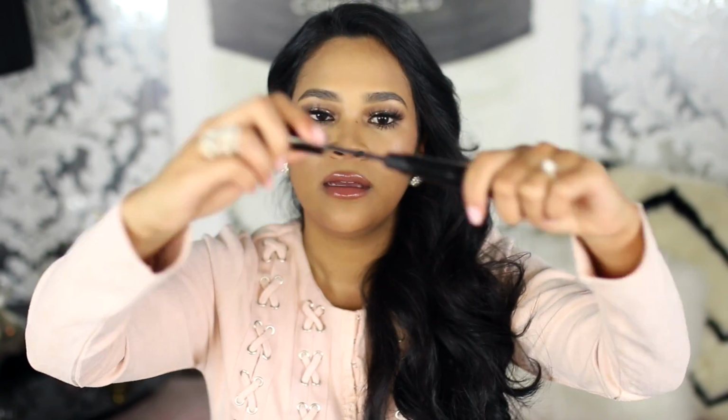My Holy Grail mascara is Superhero by IT Cosmetics. This is just such a good full volumizing, lengthening mascara. It really does it all. This is what I'm wearing on my bottom lashes, and I literally did one coat of this and it just makes them so thick and long and voluminous.